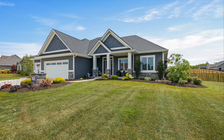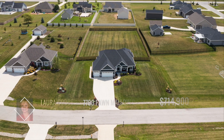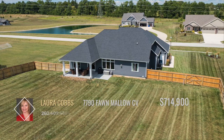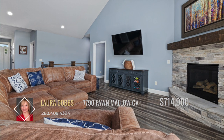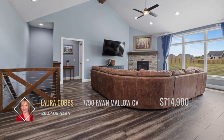This breathtaking home sits on just over an acre in the lovely River Hollow. The open, split floor plan is the perfect layout for maximizing functionality without sacrificing style. The spacious living room boasts a cathedral ceiling, gas fireplace, and large windows that allow for so much natural light.